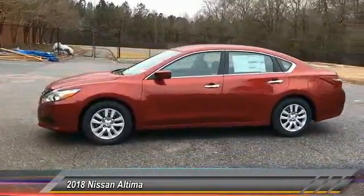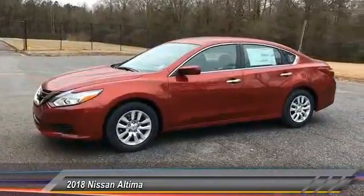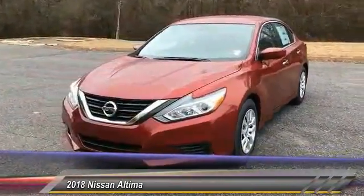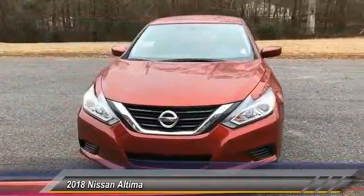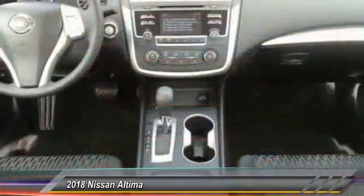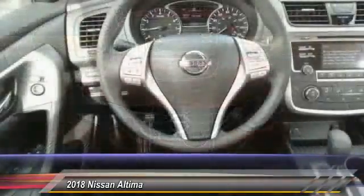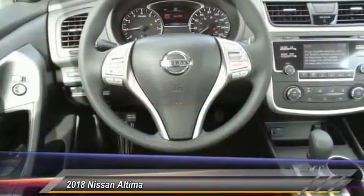This vehicle has less than 100 miles. Here are some of this vehicle's great options: keyless entry, traction control, stability control, steering wheel audio controls, backup camera, anti-lock braking system, Bluetooth, power steering, adjustable steering wheel, driver airbag. Come take a test drive today.